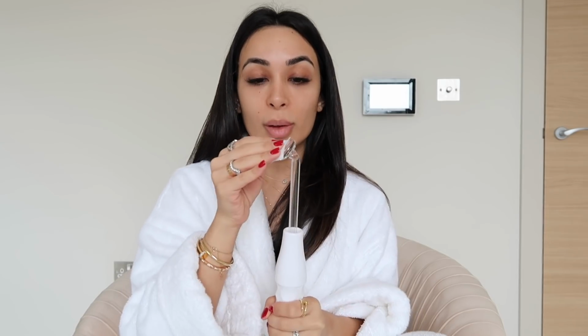So before I use this device, I'm actually going to swab it down with a disinfectant wipe. This is super important. Even if you are the only person using the device, it's important that you make sure all the devices you use are properly sterilized, because you don't want any dust or bacteria touching your face, because that is obviously not great. And also because this is an electricity kind of tool, you want to make sure it's properly dry, otherwise you might get a current shock.